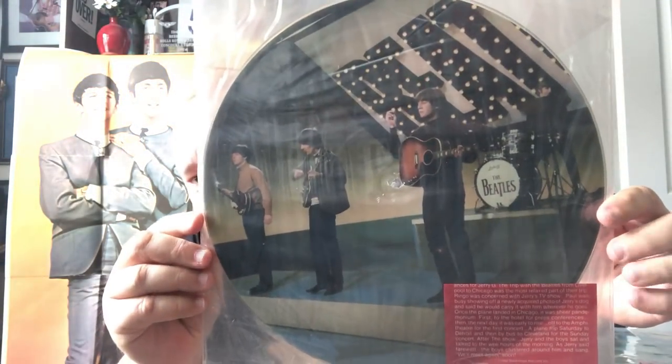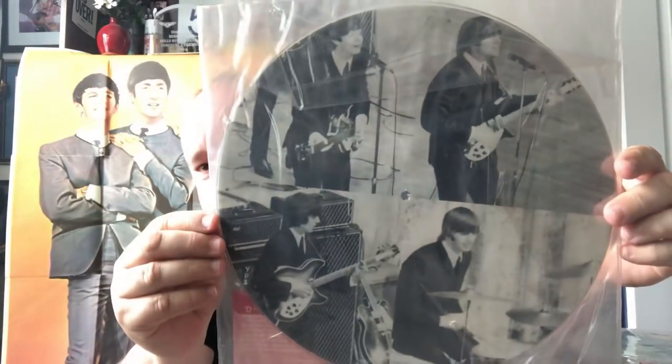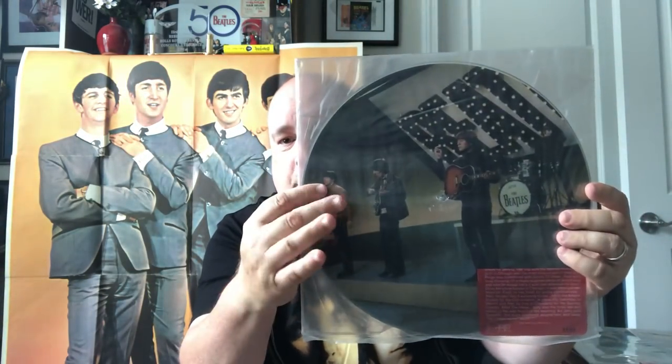Then this is a numbered edition. This is a picture disc interview. Very good one, actually. This is quite nice. I enjoy this. This is quite a great interview. Fantastic picture of the lads performing there.